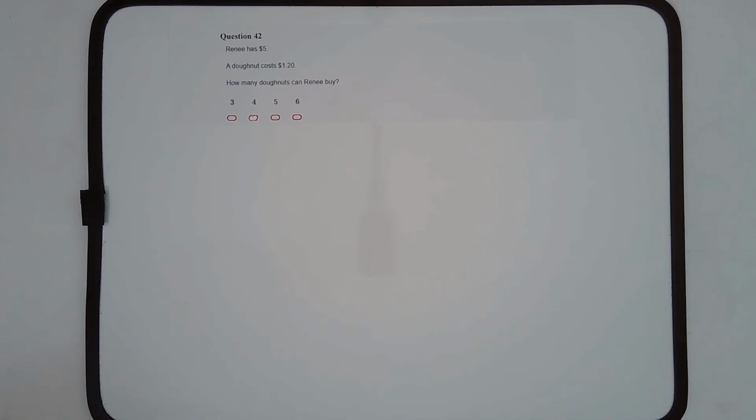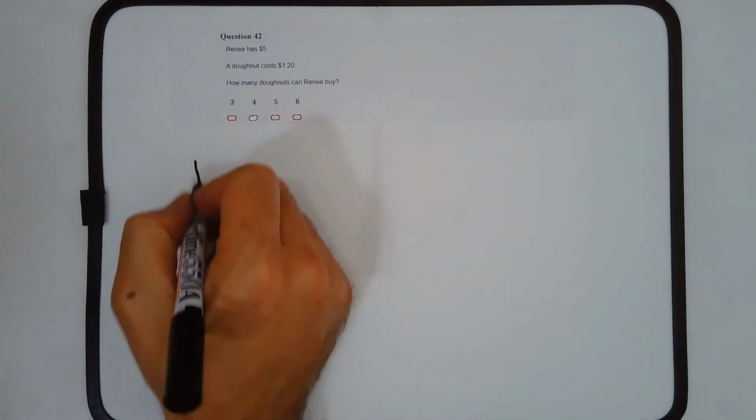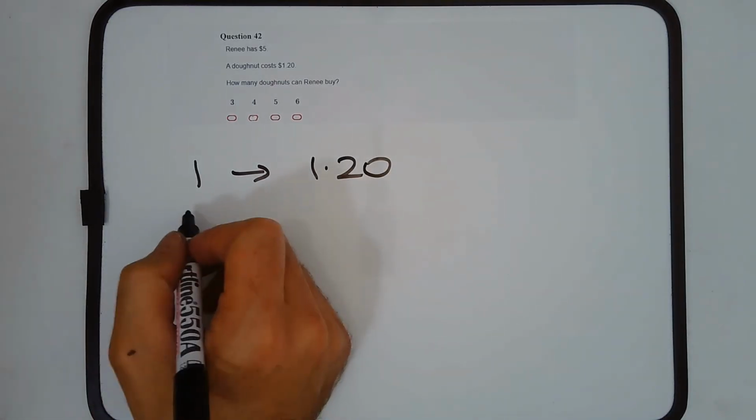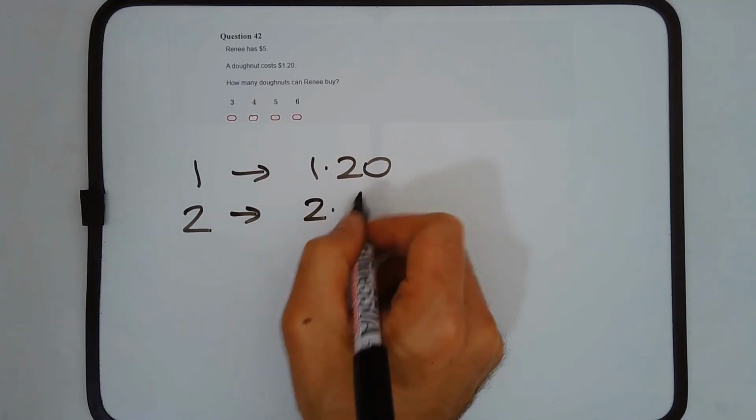This question may be answered without using a calculator. Renee has $5 and each donut costs $1.20. So we can count in lots of $1.20. So one donut will cost $1.20. Adding $1.20 to that, 2 donuts will cost $2.40.